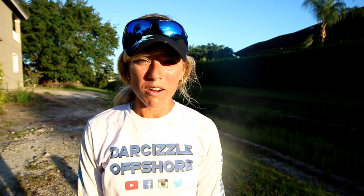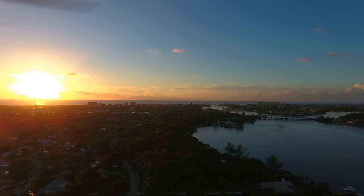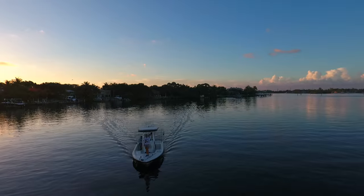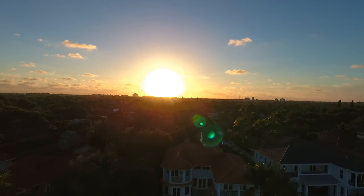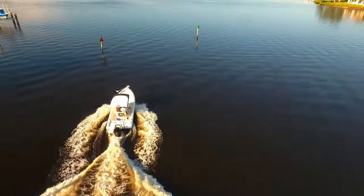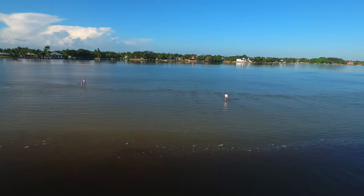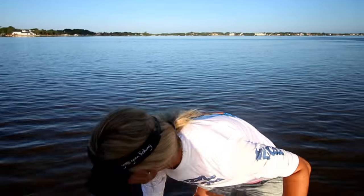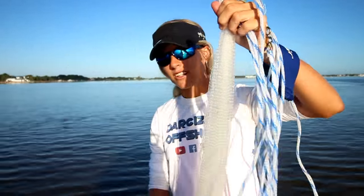Today, we're fishing in Jupiter, Florida with Paul and his two boys, Landon and Devon, and right now we're looking for some mullet for bait. To catch some bait here in Jupiter, and Devin's already caught some nice mullet, so we're gonna try to get some more. I'm just gonna throw a cast, see what happens, and they're right on this flat here, so it should be easy.